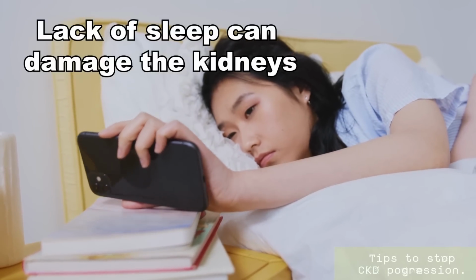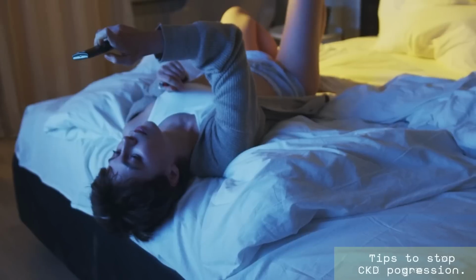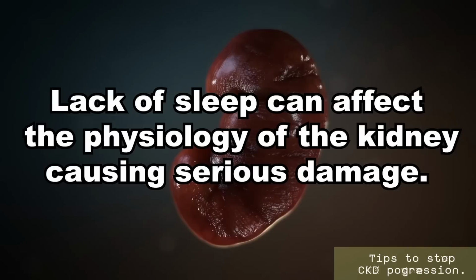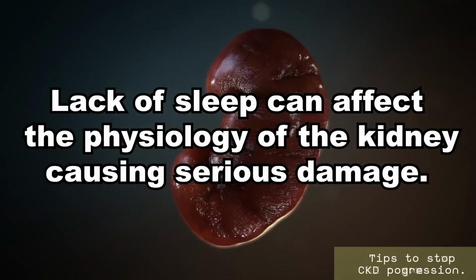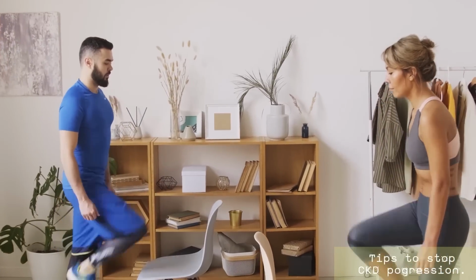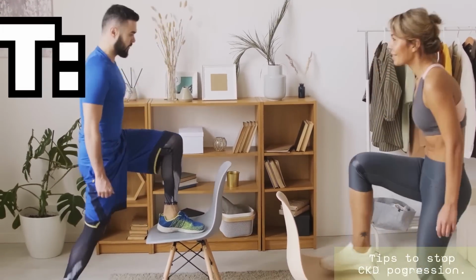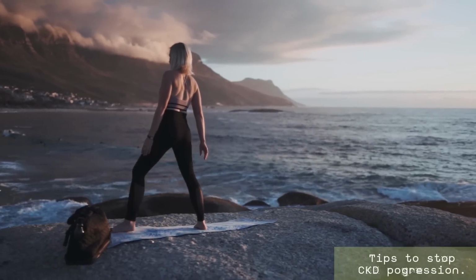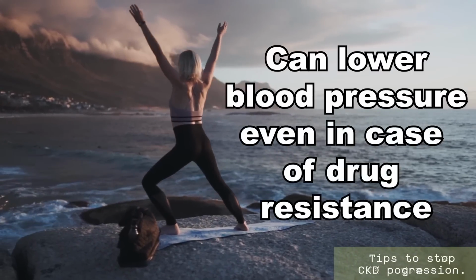Sleeping less than 6 hours per day is proven to have profound consequences on the human body. And research links too little sleep to a faster decline in GFR. And also, make exercising regularly your priority. Regular physical activity is one of the best things in the world you can do for your well-being.